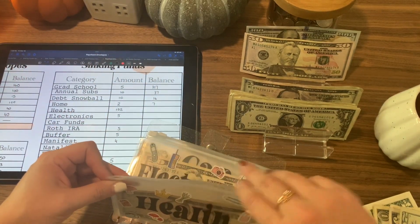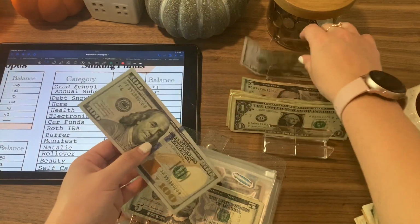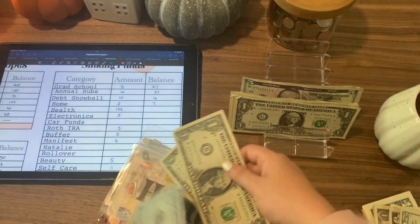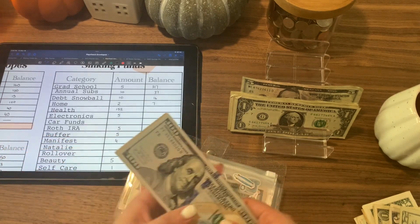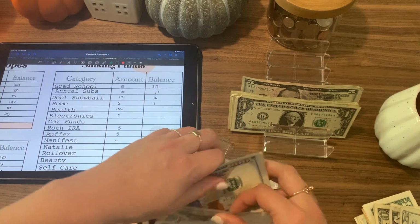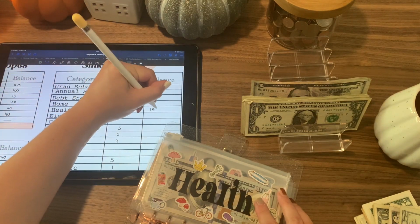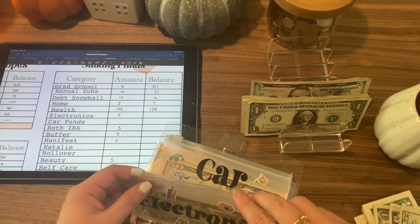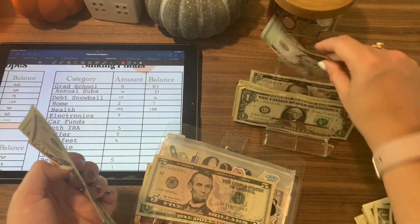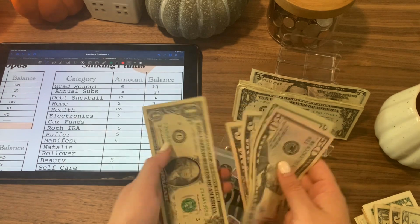Okay, now health will be getting $152. So health right now has 150, 156, 157, 158, 159. Electronics will be getting $5 as well. So electronics now has 50, 70, 90, 95, 100, 101.